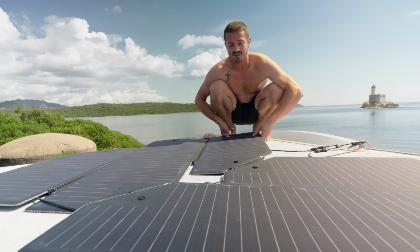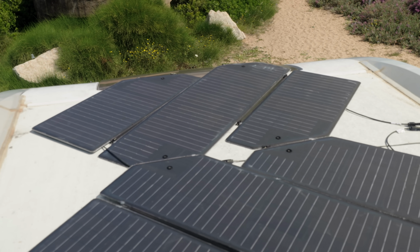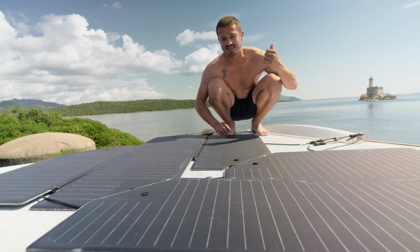This one is much lighter, it's much more stiff and robust. And we've been living off of it for the last week. We just throw it up here on the roof of the RV. We can just run the cables down in and plug our battery in. So it's been working really, really well, especially on these sunny days.